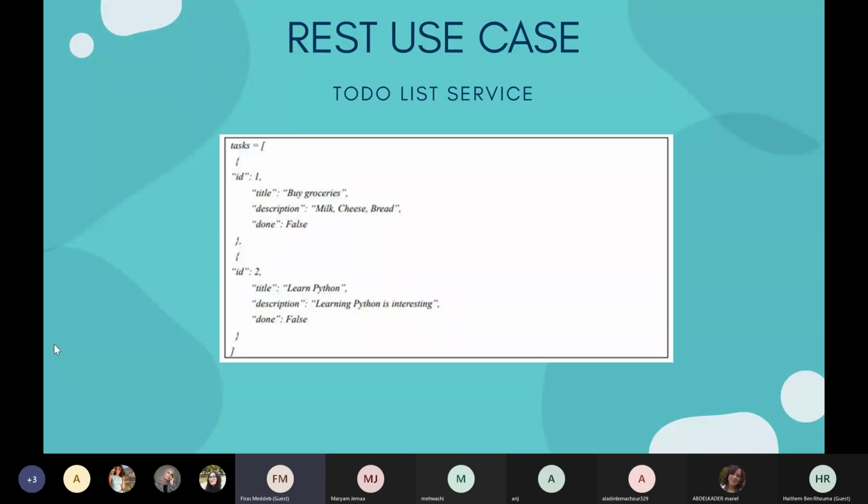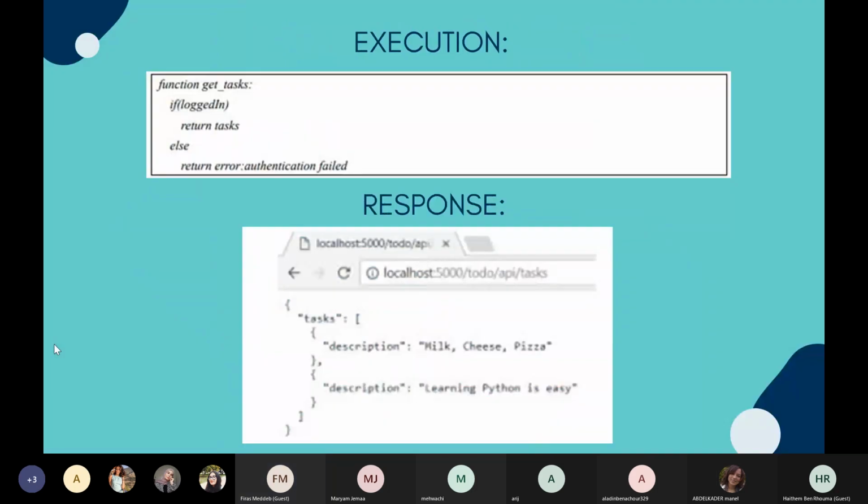The service creates a to-do list, which can provide all of the to-dos or give you details about a particular item in the list. The service is done by using Flask, which is a lightweight Python framework, but it can be done in any other language that supports web. The snippet represents the sample data that will be used to demonstrate the service.